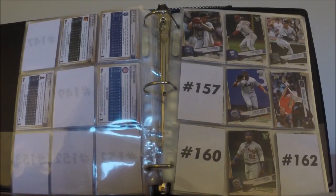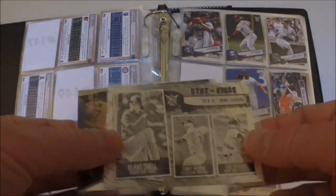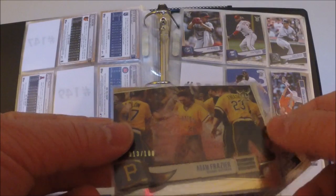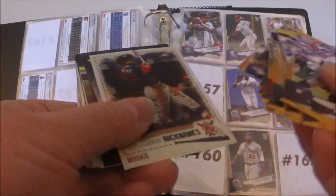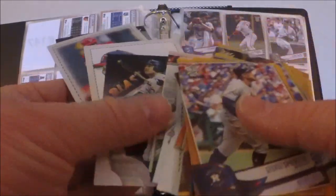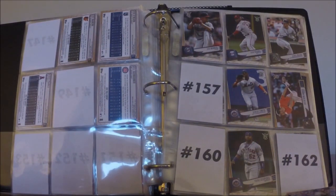Got all these base. See how much we can knock out of this particular set. Back following the sort, and we got a bunch of cool stuff in those five packs. We got this Stat Kings grayscale numbered 50. This Adam Frazier, numbered 13 of 100. And then we got a whole bunch of other gold parallels and a number of other inserts in those Big League packs. Wall climbers, blast off, nicknames. Some neat packs. I really enjoyed blasting into those hanger packs.